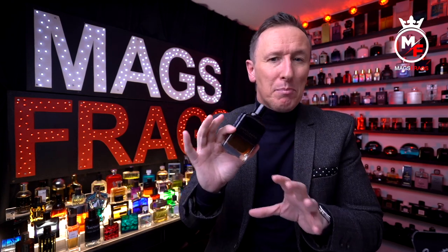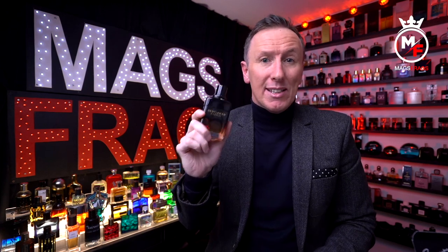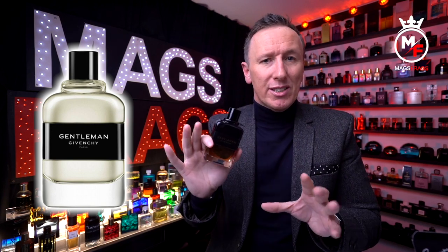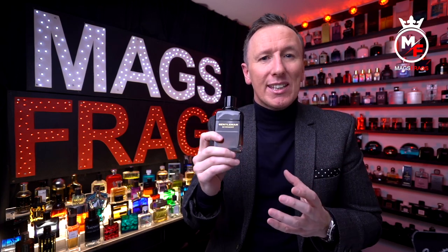At this point, the iris sticks around in the background and provides more of a velvety, powdery smoothness. To me, the dry down smells similar to the 2017 version of Givenchy Gentleman and the smooth, powdery woodiness that you get in that one. It's not too sweet, and it smells very masculine and sophisticated with quite a mature scent character.